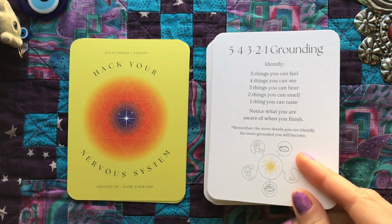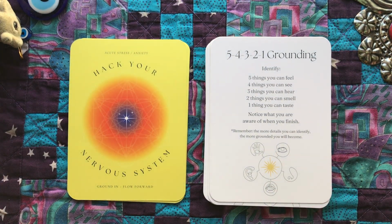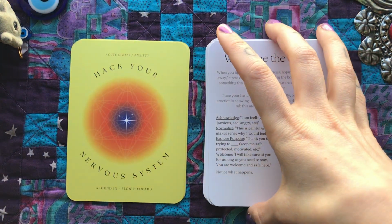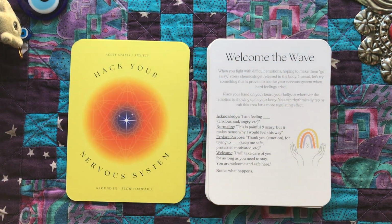It's fun to make. 5, 4, 3, 2, 1 grounding. I feel like this is maybe the first one that people know. Welcome the wave. This is fantastic. I love this so much.